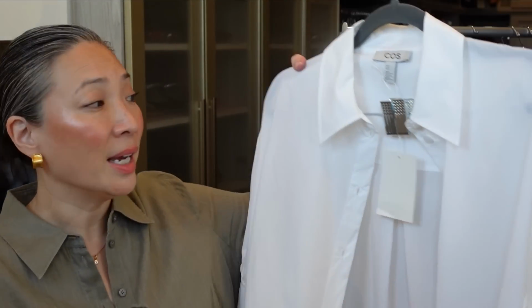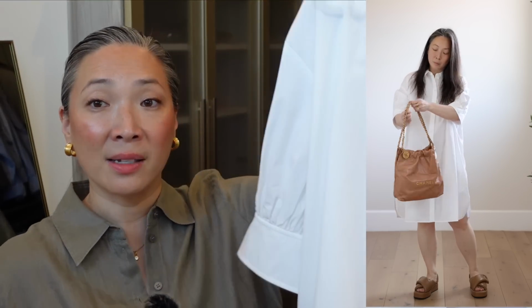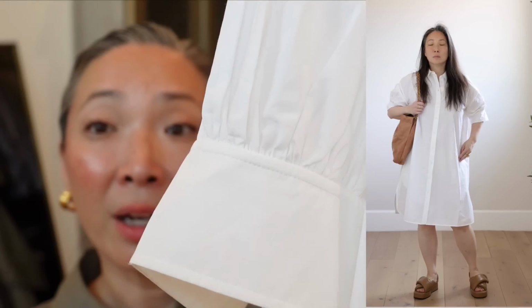This white dress, I had such high hopes for this white dress. It's a very basic white shirt dress. You guys know how much I love shirt dresses. I wear them pretty much all summer. It's short sleeve. It has this really great gathering along the cuff here. I thought it fit me really well. It has pockets. It really is the perfect shirt dress.